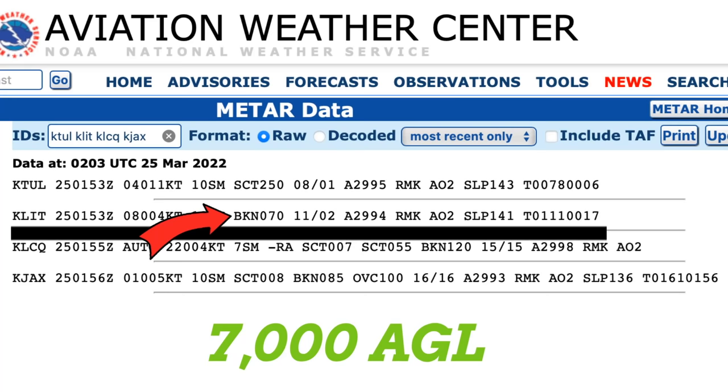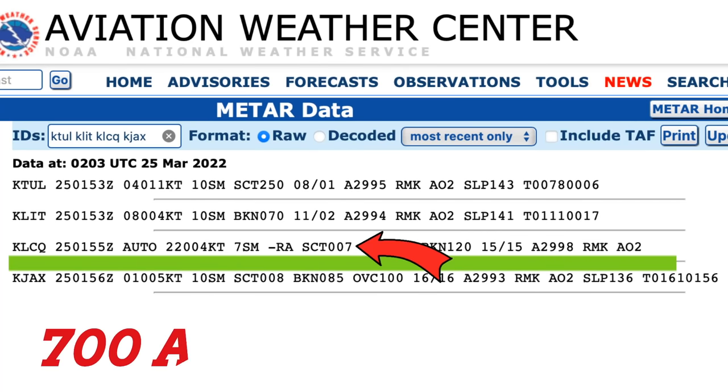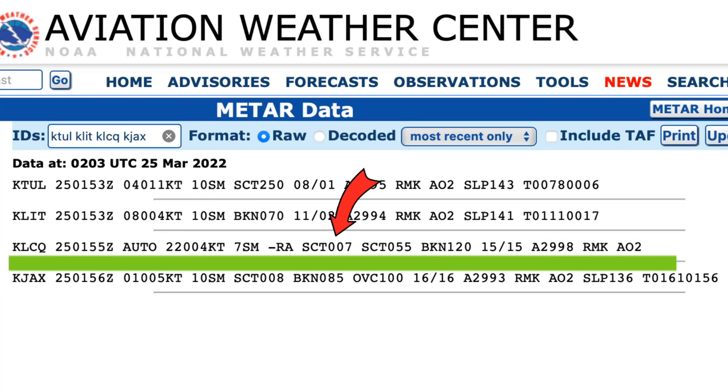What about this airfield right here? I can see that there's a cloud layer at 700 feet AGL. Don't forget that a scattered layer is not a ceiling. Only broken and overcast constitute a ceiling. So once again, we're VFR at this airfield as well. Just be cautious with all this because there can be multiple cloud decks depicted on a METAR.